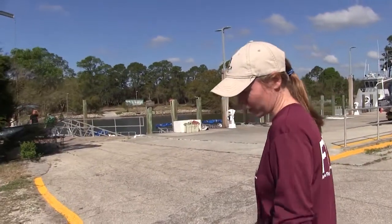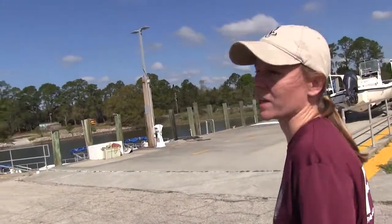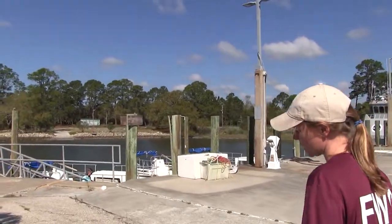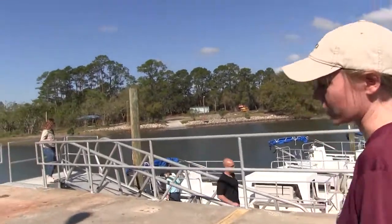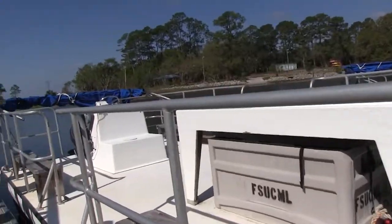So we've got one of our restoration cages. It's a pretty small little thing. It's what the scallop sitters would be using. We've got just a handful of scallops that we pulled out of the bay here that we've been keeping off the dock here at the FSU Marine Lab. So we're just going to check on them, see how they're doing, and clean them up and do a quick count.